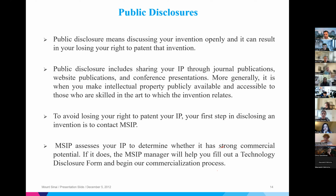To avoid losing the right to patent your IP, what we always recommend to our partners in the health system is that your first step is to disclose an invention to MSIP. There's a disclosure portal where, if you're new to MSIP, you sign up. Once you sign up, you're able to upload a form and provide the information. It is important to provide that information so that we can evaluate the patentability and commercialization. It's a thorough investigation, and it usually leads to a good decision of whether we should file or not.